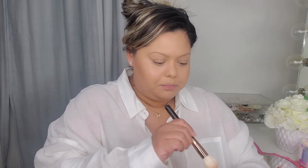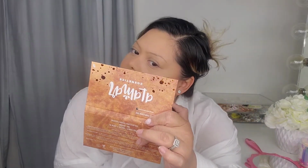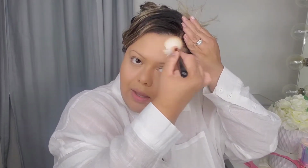One dab. Okay. Oh, she's cute. I look like a complete señora, but it's okay. Wow, I really like it. I didn't think I was gonna like it like that. Oh, I don't wanna show my nose. But we're gonna put that around my forehead.